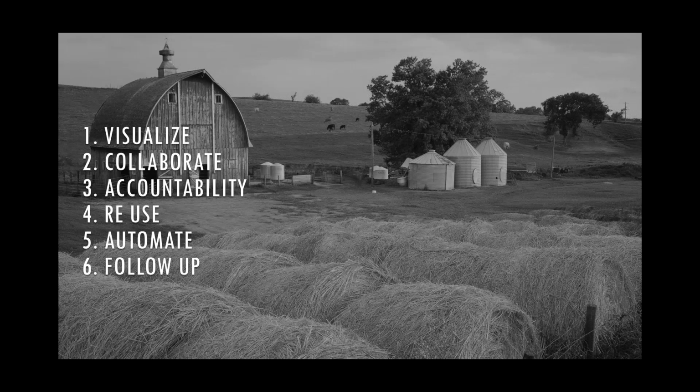So let me recap what we covered in the last 45 minutes here. To build a better workflow, we found these 6 things really make a big impact. Visualize, collaborate, make people accountable, reuse all the information you can, automate everything you can, and always follow up. So again, these are some of the ways that Technia has started solving the workflow conundrum, and we are always very interested to see how you're solving it and if perhaps some of our tools could be used to help you do it better.